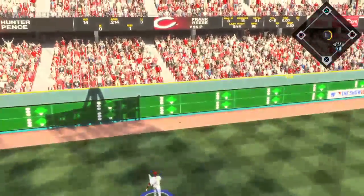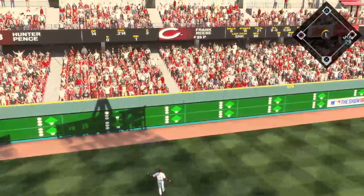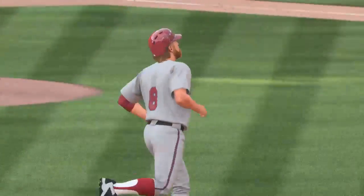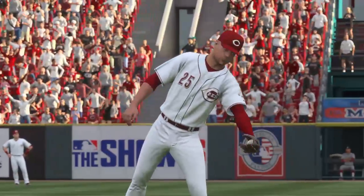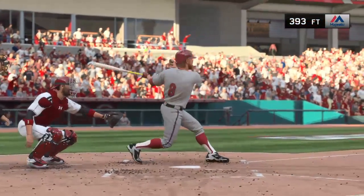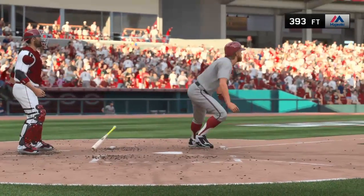Oh, Pence. High drive. Left field. Out of here. It's a solo shot here for Hunter Pence. His first homer here in the series, and this one gives him the lead at 6-5.